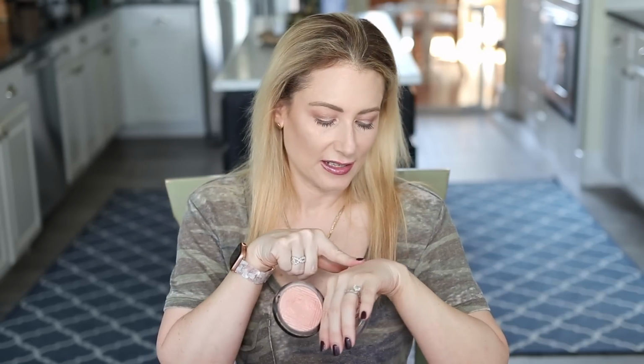It's just, they're incredible. They are probably the best drugstore highlighters on the market, and they have a whole bunch of shades for your preference and skin tone, so definitely check these out. Now we're gonna move into the department store and a favorite from 2018 that is still a favorite.